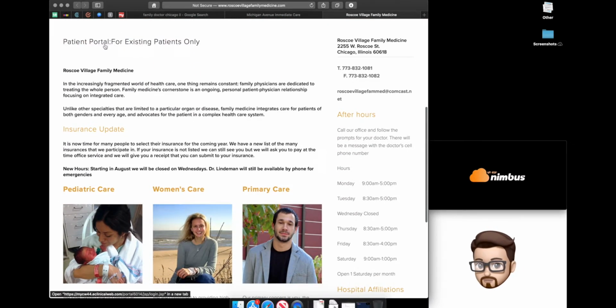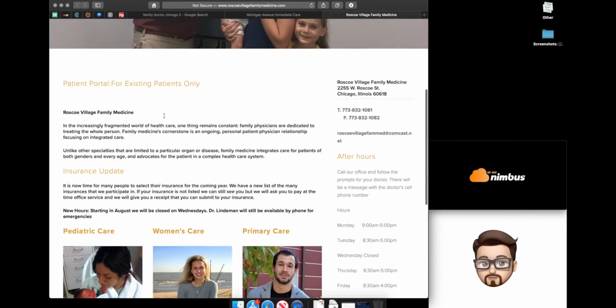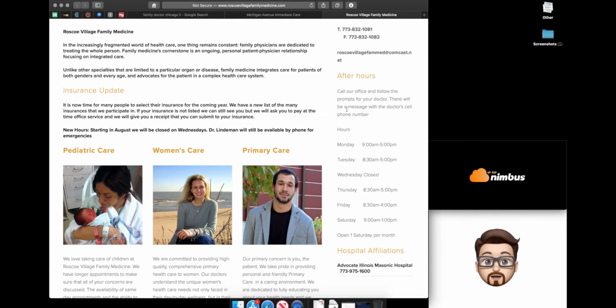All right, let's take a look. Patient portal for existing patients only. Okay, can we get that to just be like a button? Obviously, I can see that it's a link, but I thought that was like the title for an article or something. This sort of is in a blog format. You've got a sidebar that you probably don't need here. There is some helpful information though.